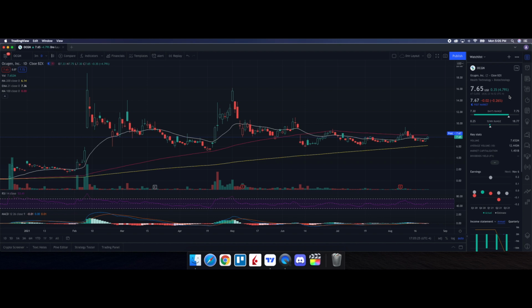And then we're going to be taking a look at the order flow distribution, where institutions loaded up on large scale orders today. The reason why this is important is because this will have an impact on the stock price. And then when all of that is done, we'll be going into the final thoughts as well as some more key details. So we're going to be doing a technical analysis on OCGN.